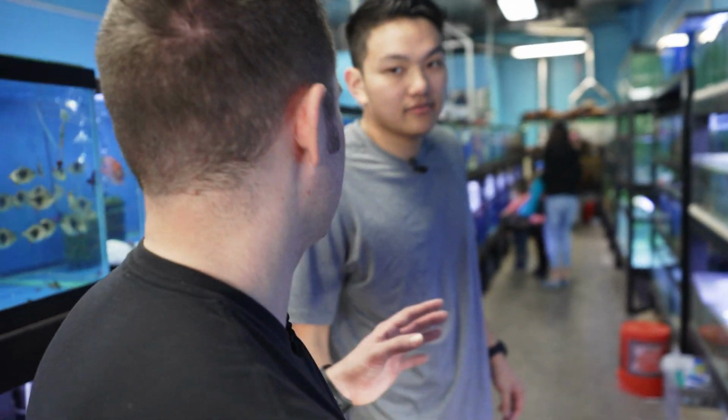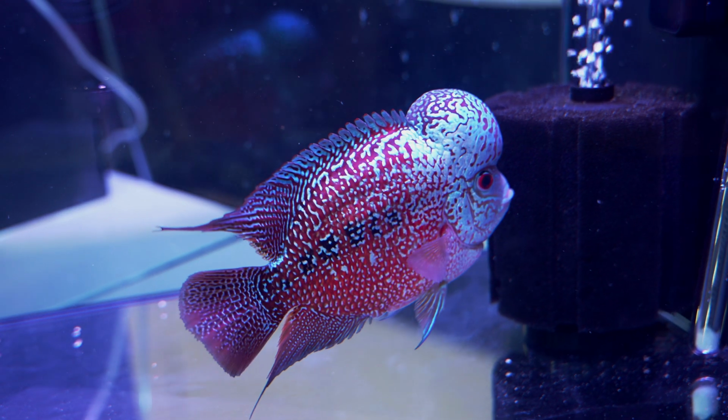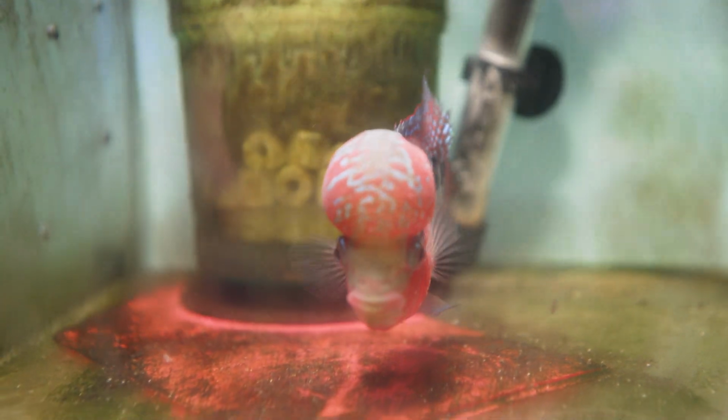So Eric, I am very familiar with flower horns. At Aquacell, they do the flower horn contest. It's a big deal. The UFA comes out and everybody brings their flower horns. You have some here. Show me your best flower horn. They're very small at the moment. They're only about 4 or 5 inches.